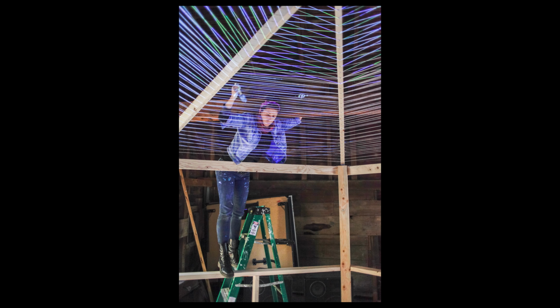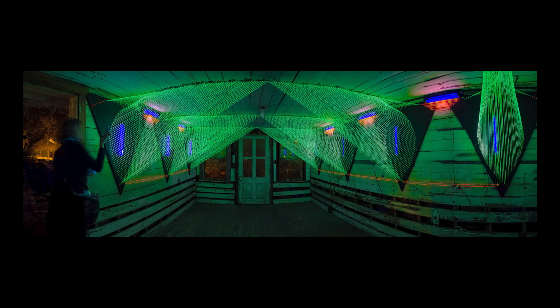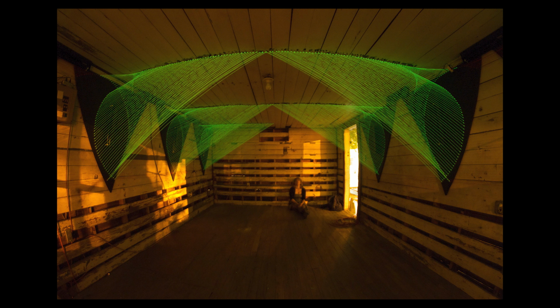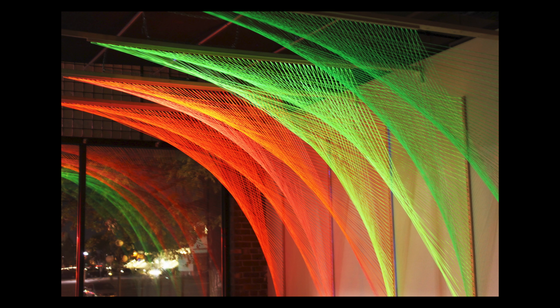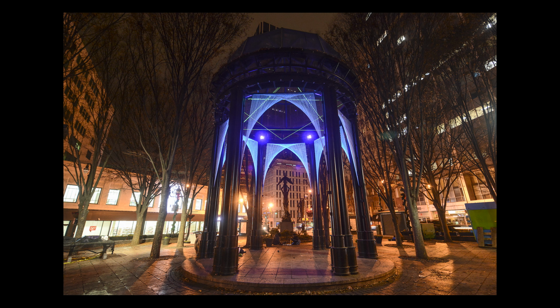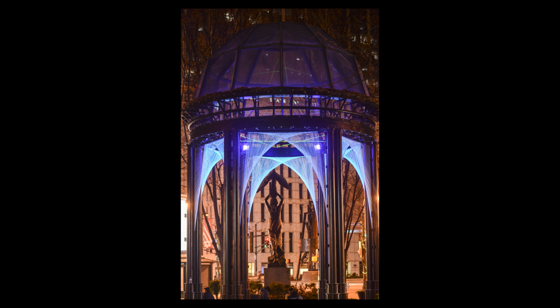I would say that I'm interested in light because of my training. Both of my degrees are in painting. One of the things a painter tries to do is capture light to create depth within their painting. That's why I started painting the string with an invisible UV. The string, when it's painted, transforms over time. The string is used as a way to articulate and outline site-specific spaces.